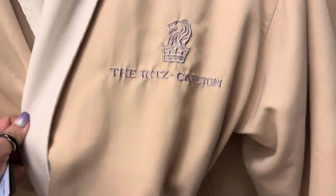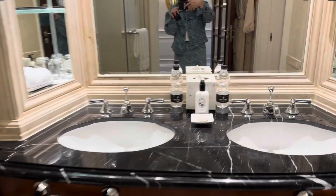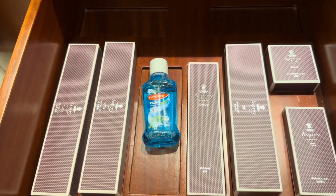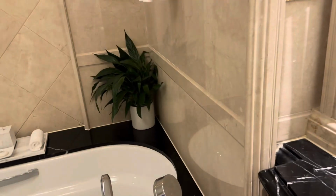They have put one nice robe, bath robes here. Very comfy. This is the one that I like. And then they have 2 bottles of the Ritz-Carlton water, the lotion, the soap, as well as additional amenities such as toothbrush, comb, shaver kit, as well as the hair dryer. So basically this is the bathroom.